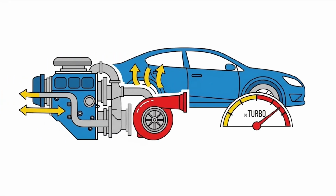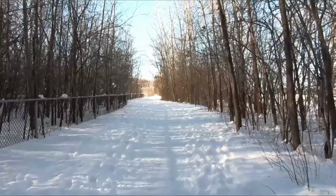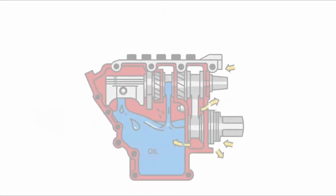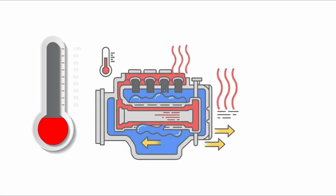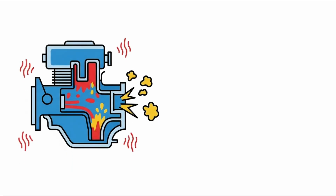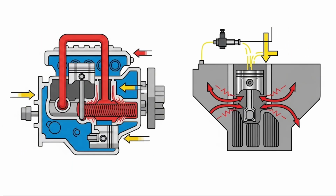In others, using light boost efficiently can actually be better. Cold weather makes these problems worse. When it's cold outside, engine oil is thicker, and metal parts shrink slightly. The engine takes longer to warm up to its proper working temperature. Until it warms up, fuel doesn't burn as cleanly or efficiently. This leads to higher fuel consumption and more wear.